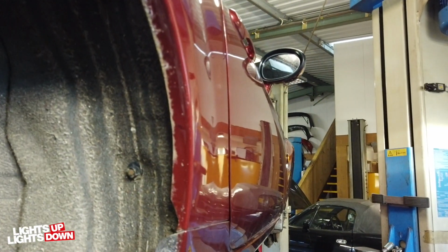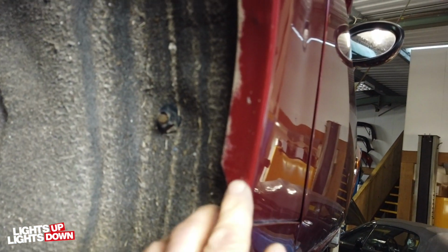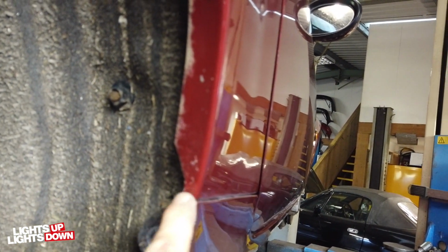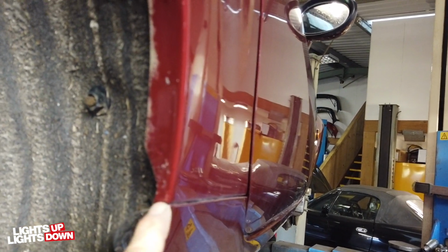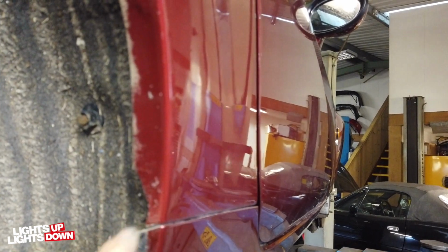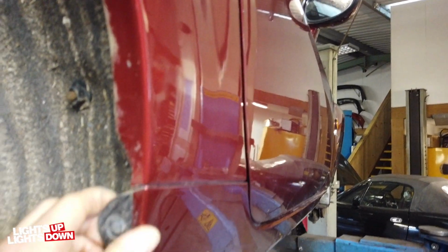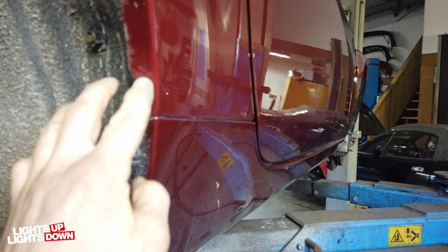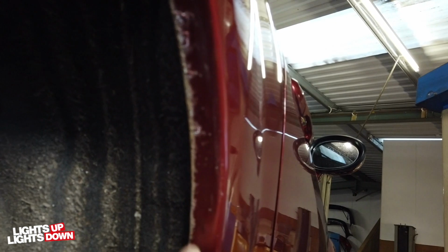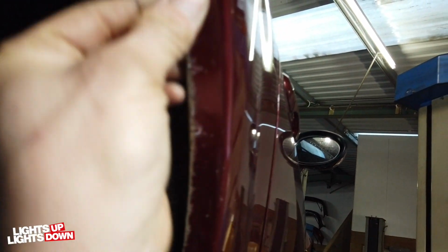It does look like it's original, there's a spot weld here and it's looking pretty clean here, which is good because this bit is a pain. If you haven't got the arch panel, I've had to recreate and make all this before. Once I've got all this off I'll be able to see, but I think it's a good sign that that spot weld is there. But the spot welds do sort of disappear a bit.